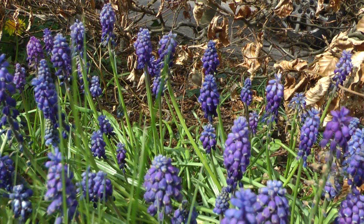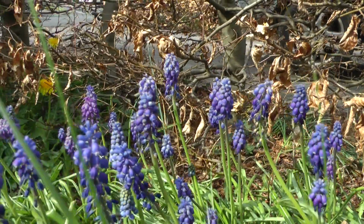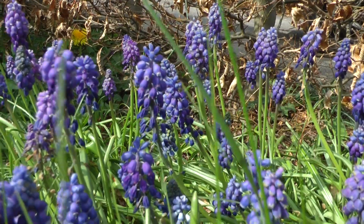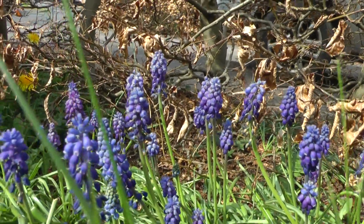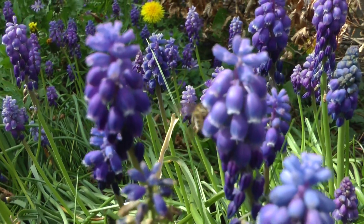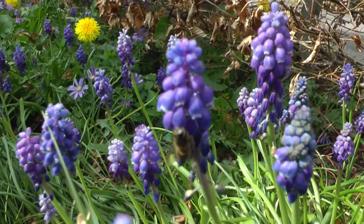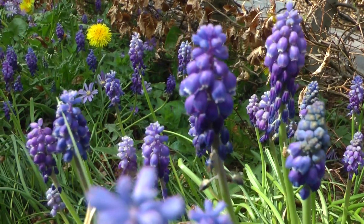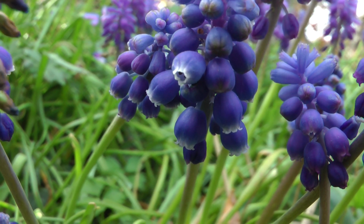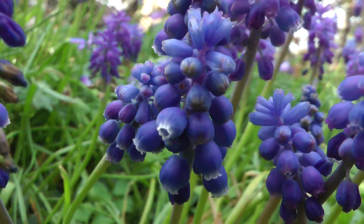These are the grape hyacinths. They take over everywhere. If you let them, they seed all over the place. But they do put on a lovely show at this time of year. There's a honeybee. Just got a little white lip on the end of the flower. A little bell.